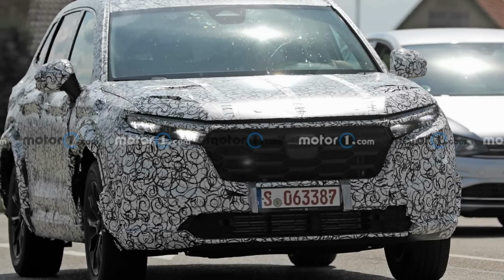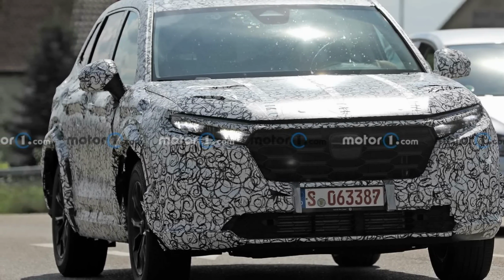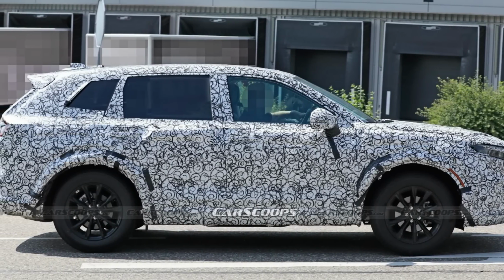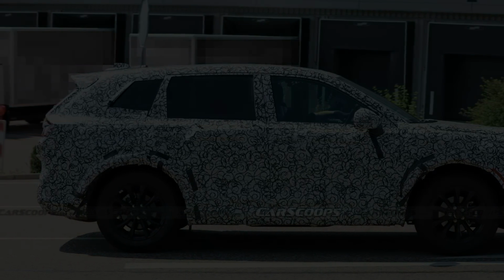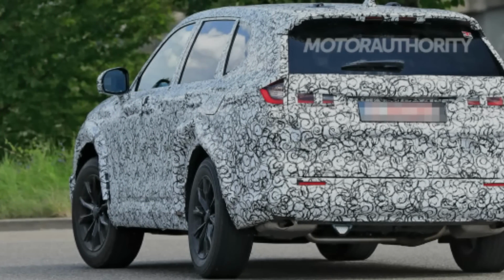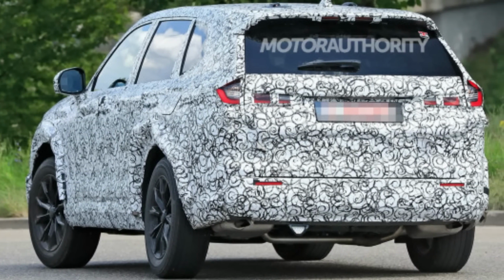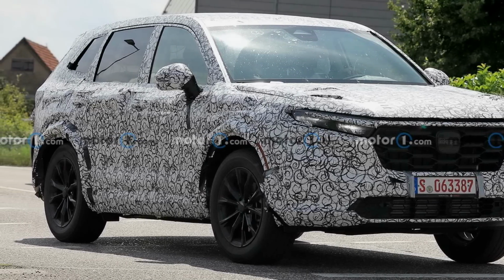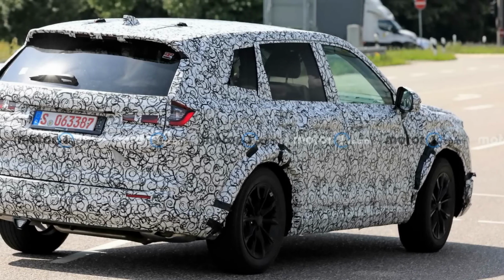to replace. The overall design looks more angular than before, while the hood seems longer and flatter. The next-gen CR-V seems to carry over the tradition of large overhangs on both ends. In addition, the front end features a bigger grille with a new pattern. The radiator grille is flanked by sharper-looking LED headlamps that appear to feature a two-piece setup.